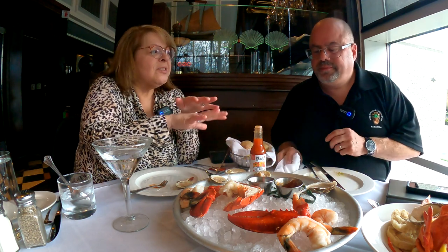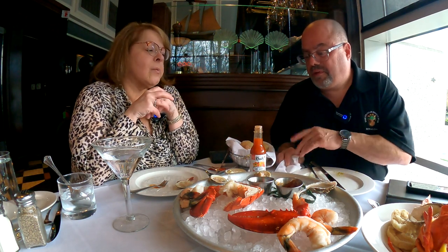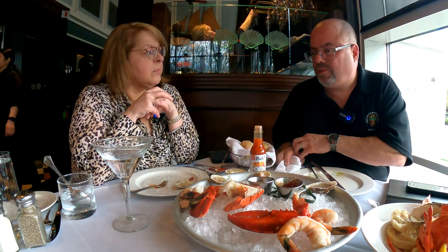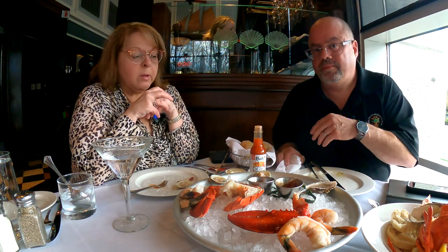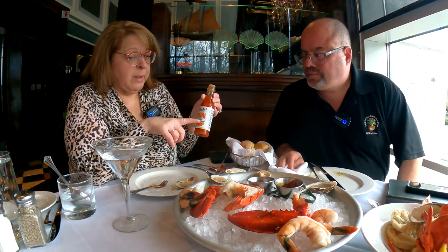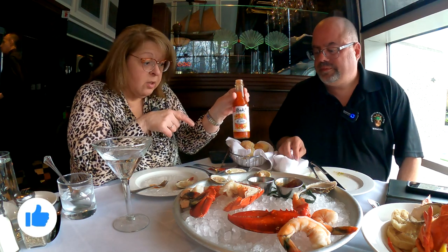I can see using this with some things at home. Absolutely could use this. I think if we had little packets of this, I'd probably choose this almost equally as much as Frank's. It really is good. I thought it was going to be really hot, and the word fermented scared me. Don't be afraid. This is good. We're going to order some.